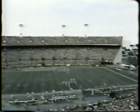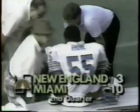Uwe von Schamann kicking off. Ricky Smith takes it at the 10. Stumble still returns about 20, 21 yards before Steve Clark brings him down. And so New England will be moving on offense. We've got a timeout. We'll be back in just a moment.